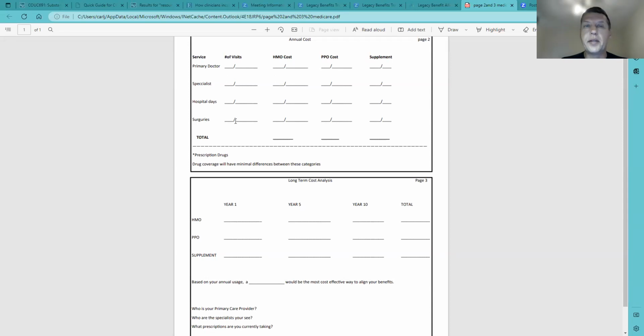We've got hospitalization. Now you said you haven't been in a hospital, but I like to give a fair assessment just in case scenarios. So I give you a fair cost just in case something happens. So let's put you in a hospital for one day and what that would cost. On average, HMOs are going to be about $200 per day, and they will have a cap to them. We'll talk about that a little bit later when we get into the next page. But one day in the hospital, let's say it costs you $200.